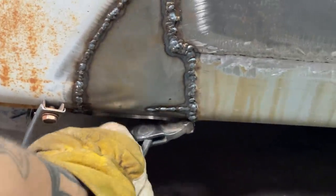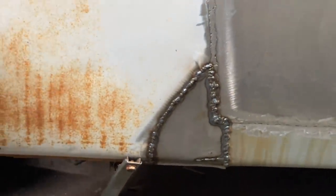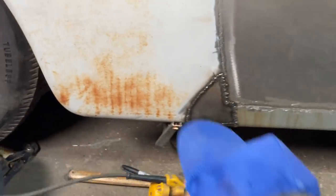If you get underneath her, you think the bottom fender was. That's the bottom fender. That thing on? Nope.